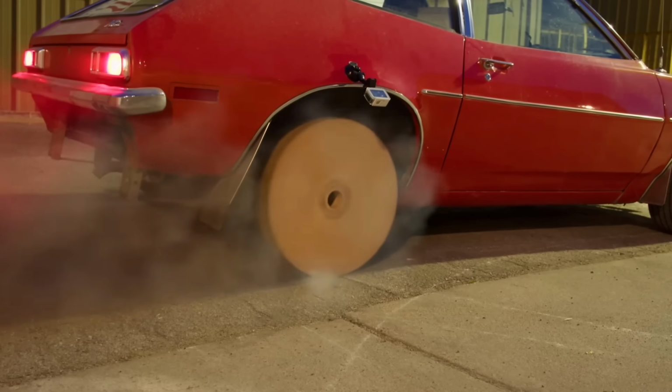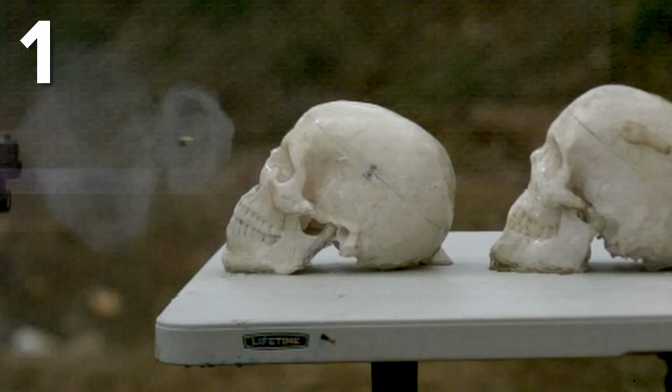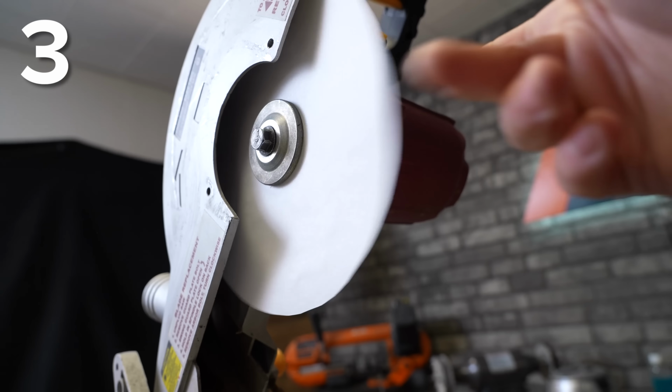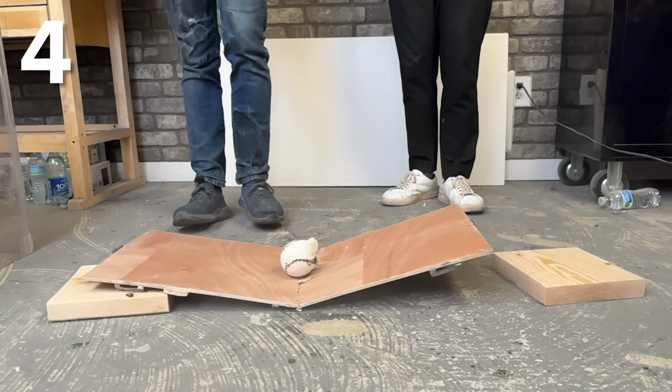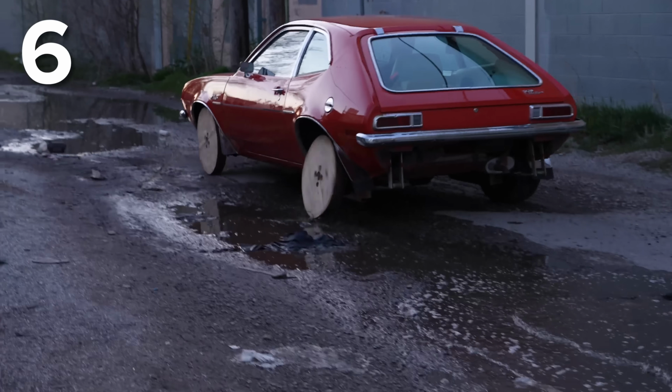Can you drive a car on wood wheels? Today we're pushing the limits with 6 extreme science experiments. How many skulls can stop a bullet? What happens if you swipe your hand in a water jet? What can you cut with a paper saw? What happens if you hit the world's heaviest baseball? Which material makes the sharpest knife? And finally, we'll put those wood wheels to test on a real car.